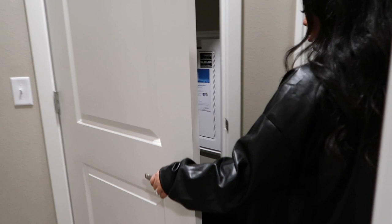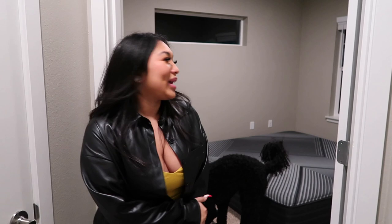He meters himself. Okay, and this is our room, you guys. This is the master room. So we did get our bed. We just got our bed, and this is it. This is a king size bed, you guys. We had to get a king size bed because Benito kicks us out of this guy. Yes. So.